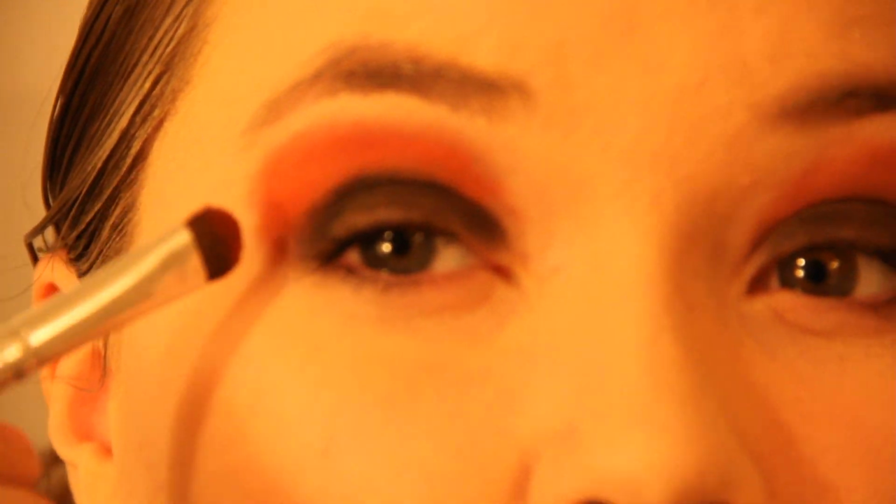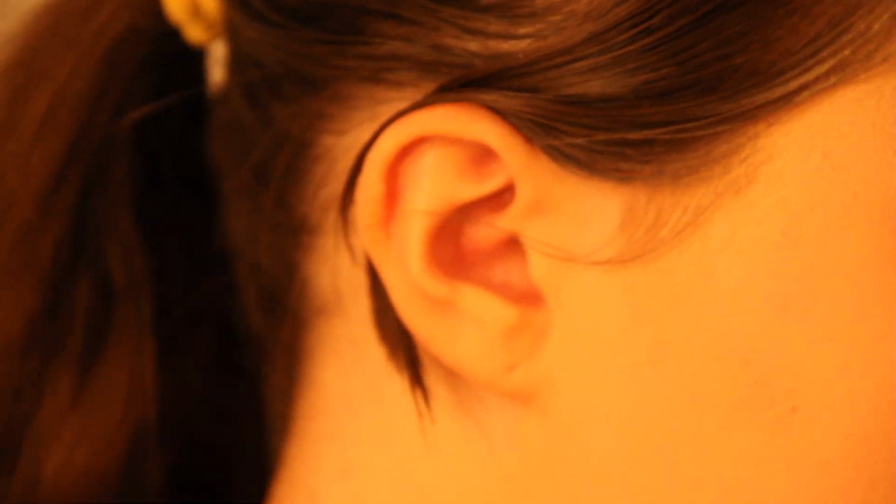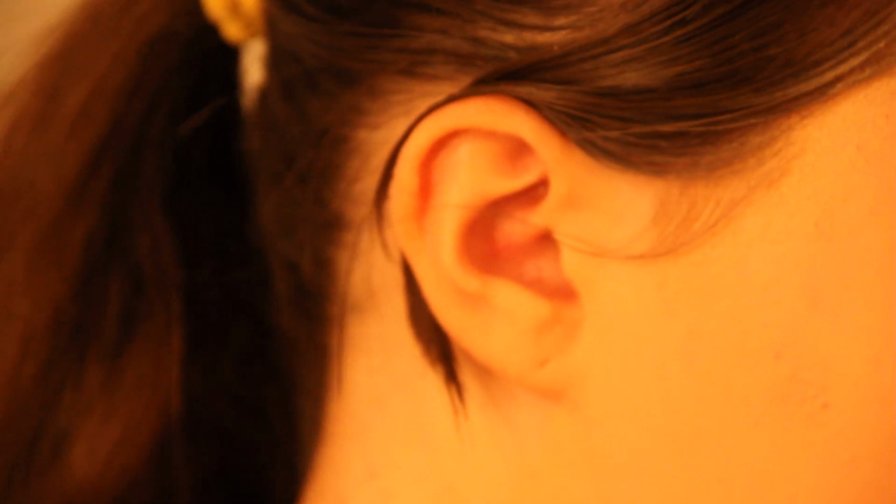Not all the way up though. I'm not going to go quite as high as the, just about, but not quite as high. Very close though. Wipe the brush off. And now using the last color here, we're going to go ahead and use the orange. This one is really orangey, really light orange, and that I'm going to apply very close to the black.